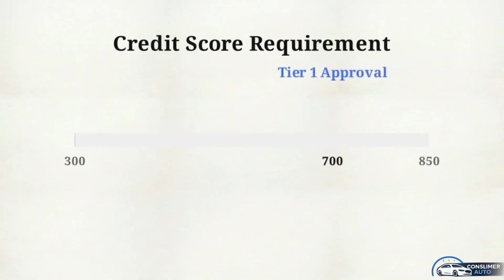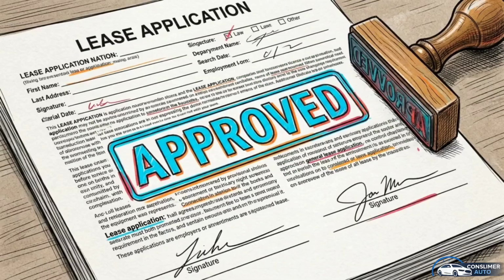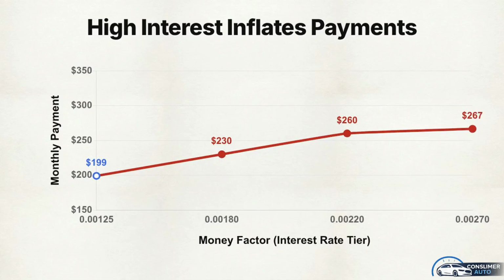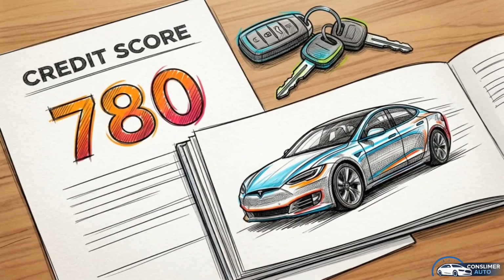To secure the deal on these specific cars, you must have a credit score of 700 or higher. Without Tier 1 credit, the dealer may approve the lease but increase the money factor, the interest rate, which pushes the monthly payment well above the $200 target. The $200 lease functions as a restricted offer for high credit profiles willing to accept limited vehicle choices.